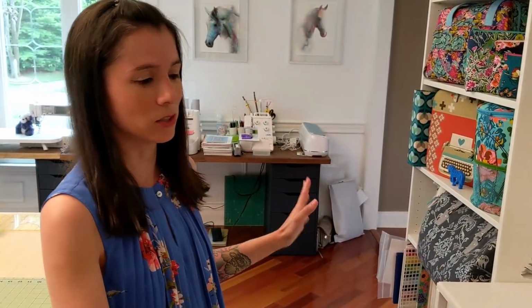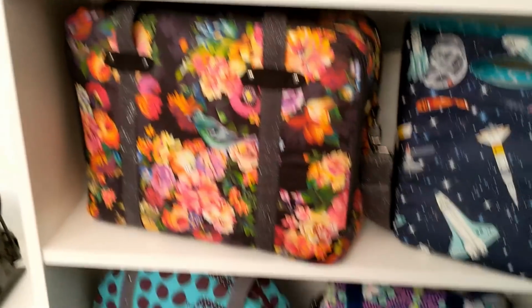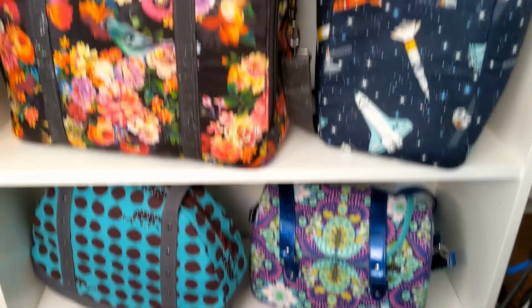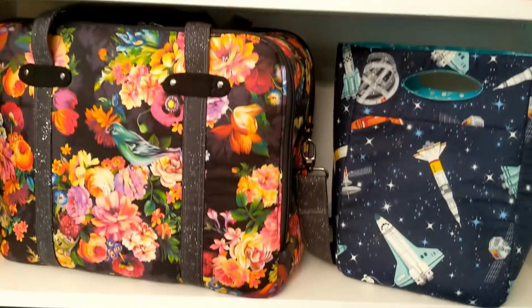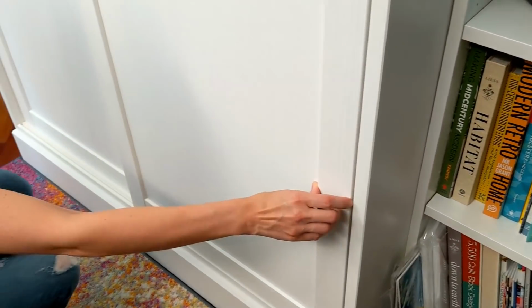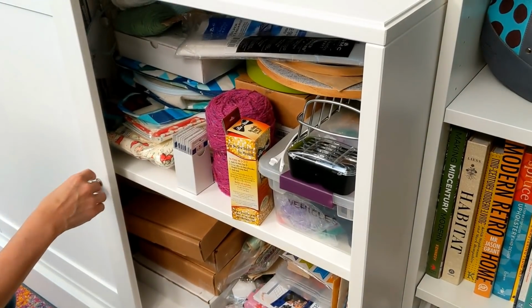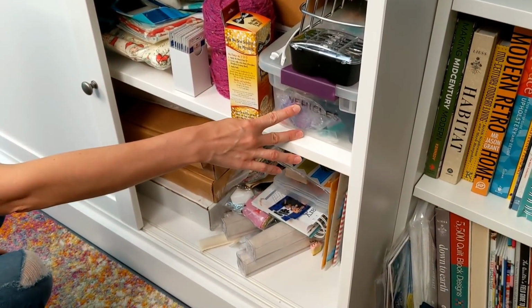I've got on the two bookshelves behind me, these are Billy bookcases from IKEA. I've got samples of bags, and I also use the bottom shelves to hold books and patterns. So I try to organize the books by sewing genre, so garment books, general sewing books, quilt books on the bottom.